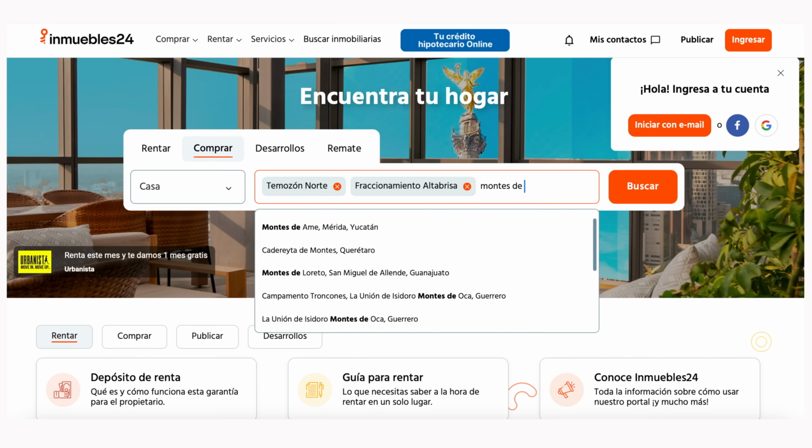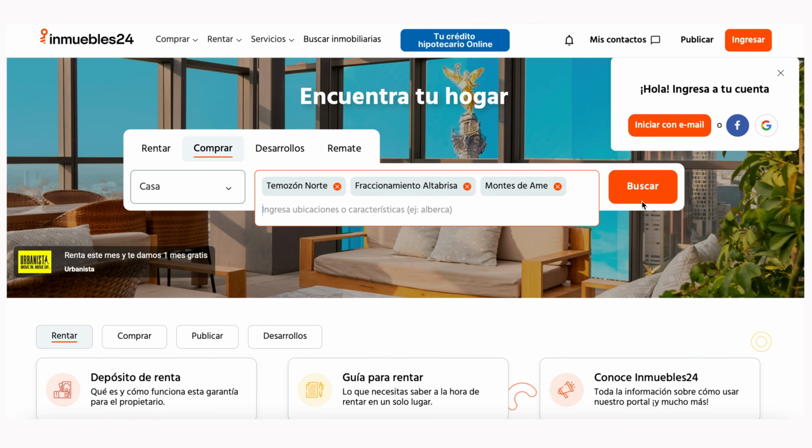But anyway, guys, here is what you can purchase in this area of Merida Norte.